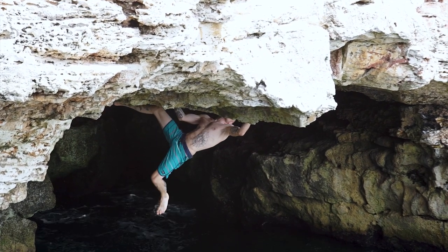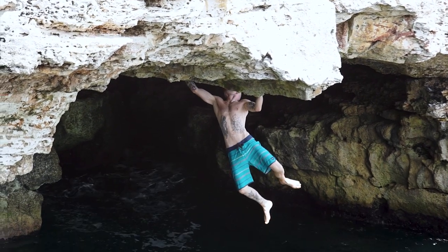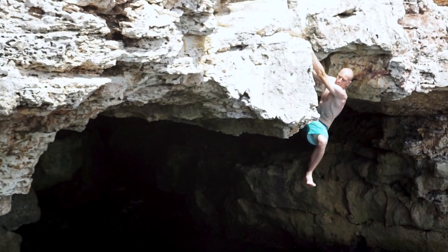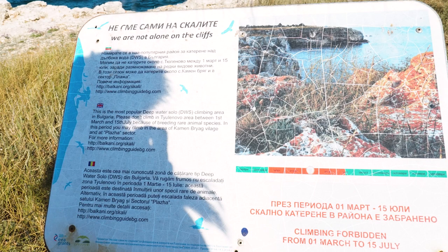The sea is warm and calm, and it's best to climb here between mid-July and August. Climbing in Tyulenovo is not advised between March and the 15th of July. This is due to nesting birds.